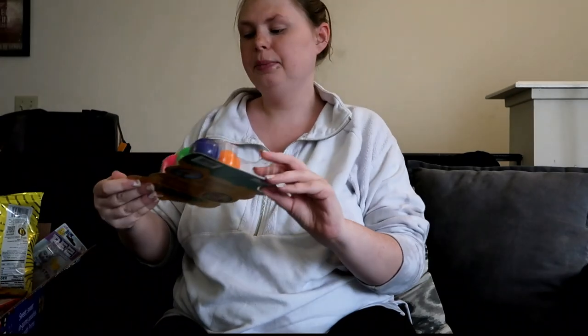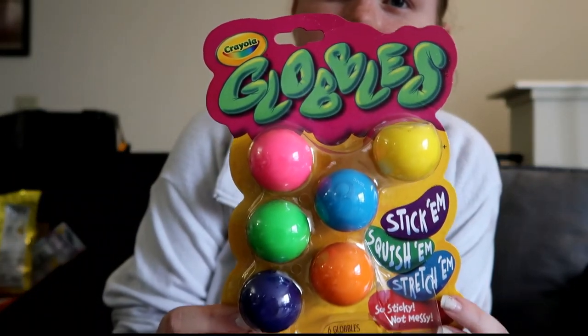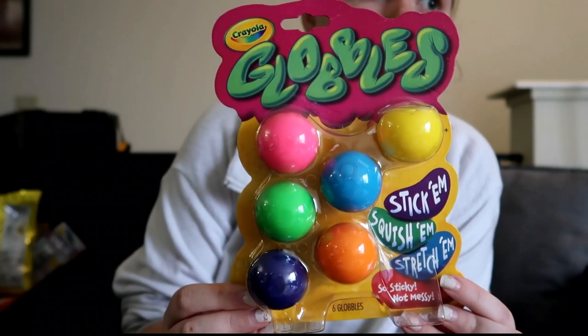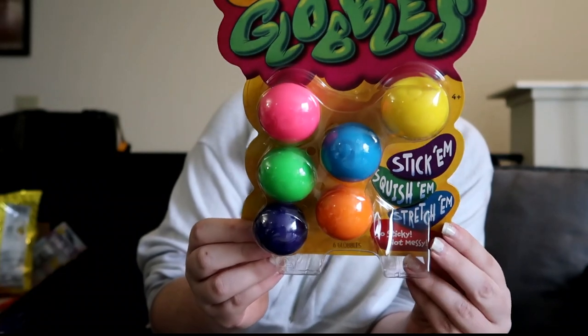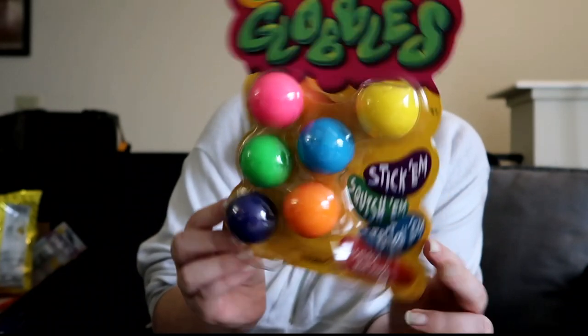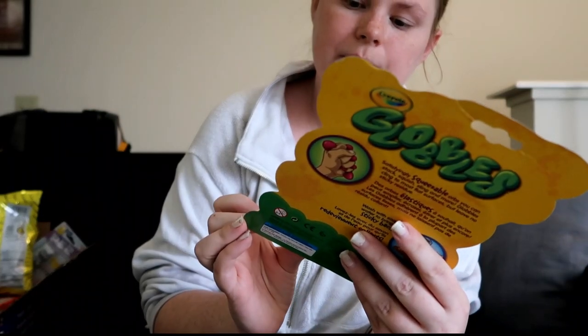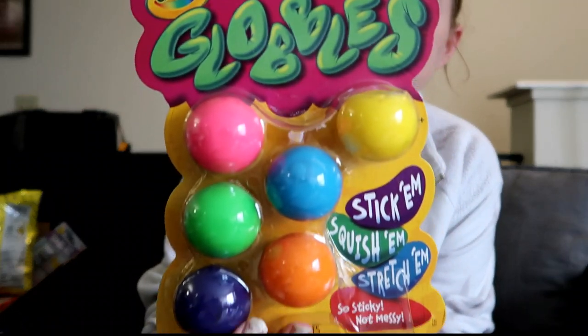Okay, a couple other things I got him for his basket were these Crayola globules. They looked fun. You can stick them and squish them and throw them. And if you wash them with soap and water, you can bring the stickiness back. So they're just stick them, squish them, stretch them. So sticky, not messy. I just thought he'd have fun with those.